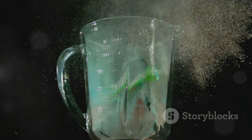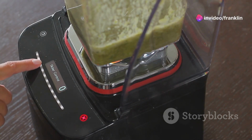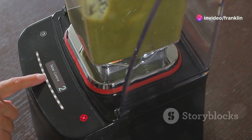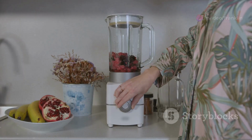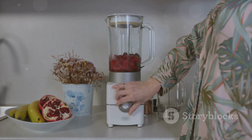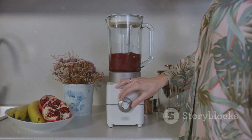First off, let's talk power. This baby boasts a 1000-watt motor, which means it can crush ice into snow and pulverize fruits and veggies with ease. Say goodbye to chunky smoothies and hello to perfectly blended concoctions every time. And the best part, it does it all without sounding like a jet engine taking off in your kitchen.